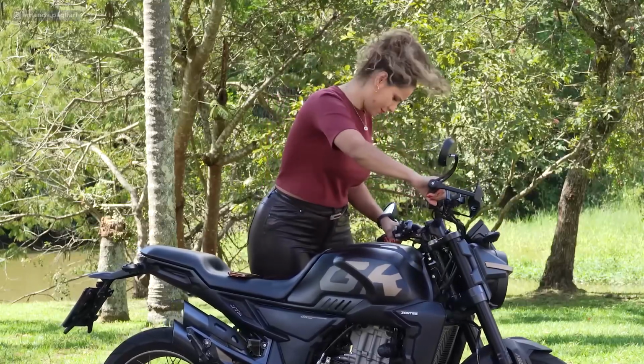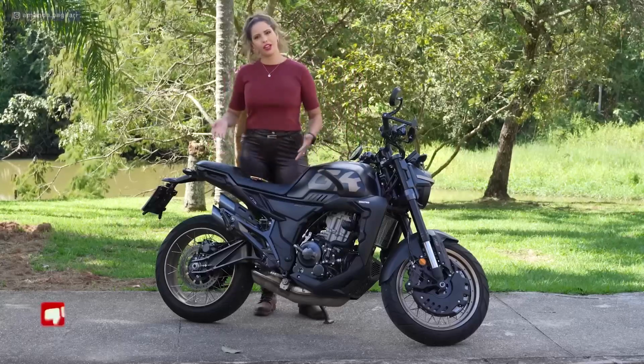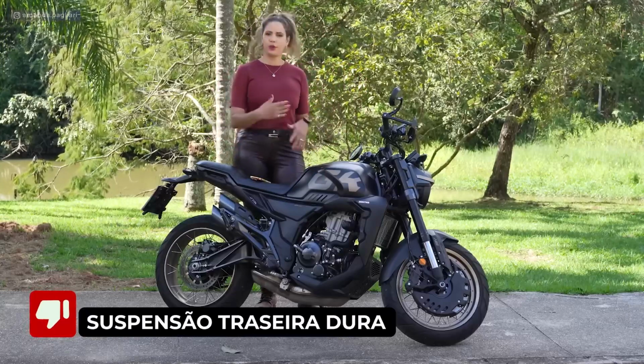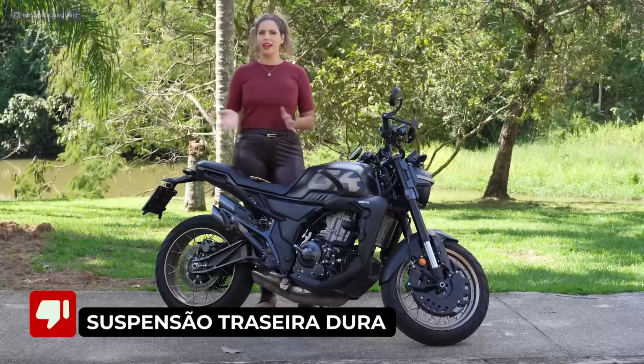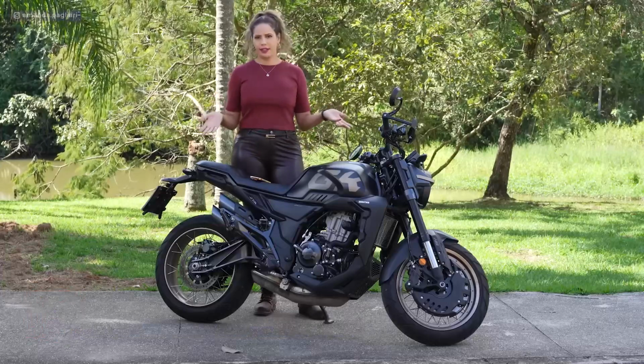Another thing I didn't like was the rear suspension. Even though it has adjustments, I found the bike a bit stiff. Okay, that's the idea. Usually more custom bikes, more Café style, so it has this stiffer suspension feel, and that's one of its characteristics. I need to tell you that.